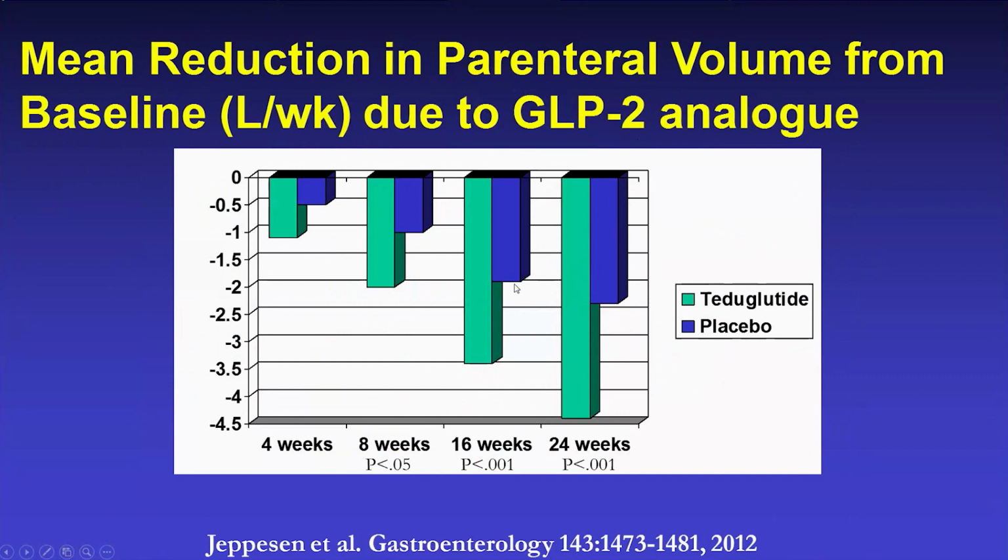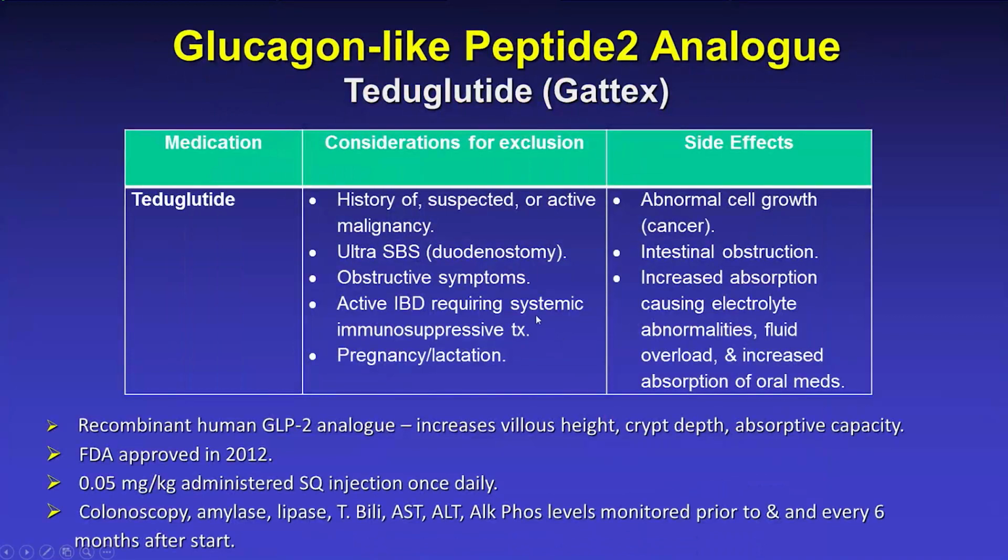In this experiment comparing placebo in blue to a GLP-2 analog, teduglutide, the GLP-2 analog markedly reduced the dependence on parenteral nutrition, with a marked reduction in parenteral nutrition volume at 8 weeks, 16 weeks, and 24 weeks compared to placebo. The GLP-2 analog teduglutide was therefore approved by the FDA for use in patients who are dependent on home parenteral nutrition.